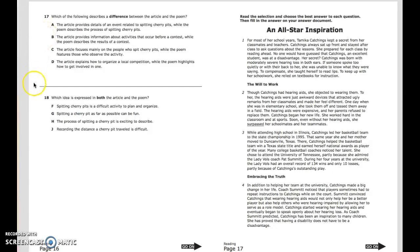18. Which idea is expressed in both the article and the poem? F. Spitting cherry pits is a difficult activity to plan and organize. G. Spitting a cherry pit as far as possible can be fun. H. The process of spitting a cherry pit is exciting to describe. J. Recording the distance a cherry pit traveled is difficult.